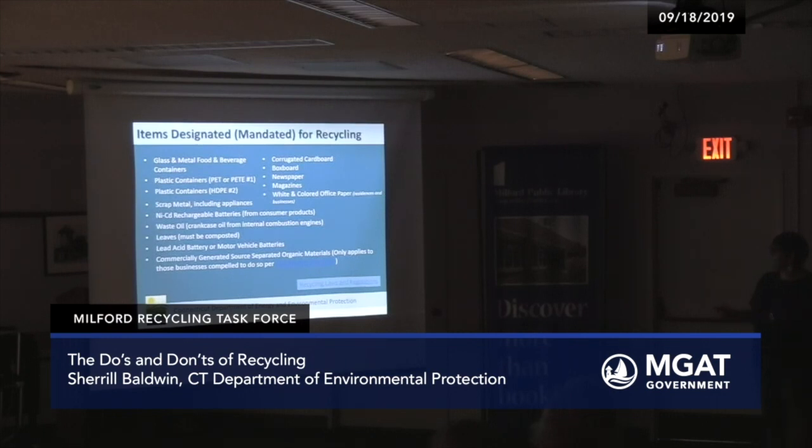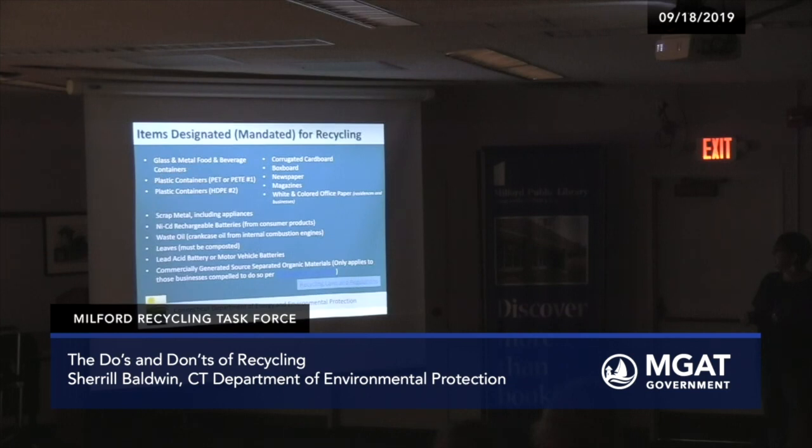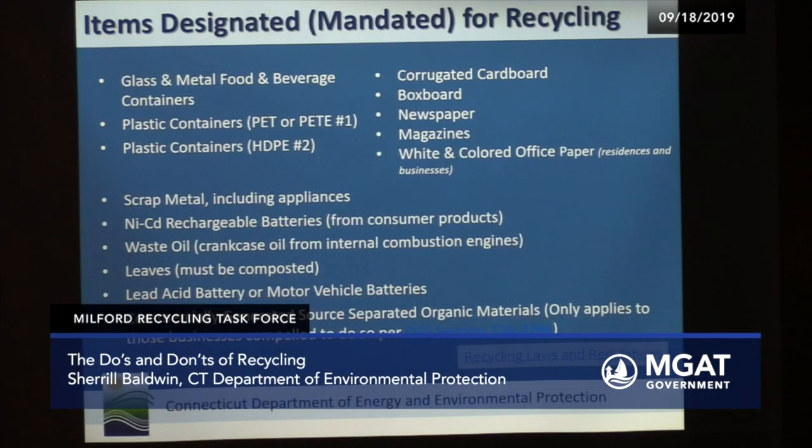If we divide that list and look at just the top, you'll see it's glass, metal food and beverage containers, plastic containers, corrugated cardboard, boxboard, newspaper, magazines, white and colored office paper. That's pretty much what we've always wanted you to recycle, and it continues to be what we want you to recycle. Now all the other things may be recyclable and should be disposed of properly, but they don't go in your blue bin.